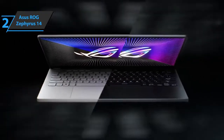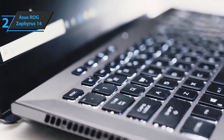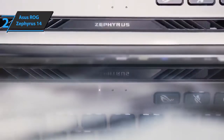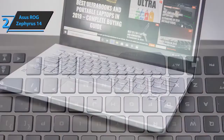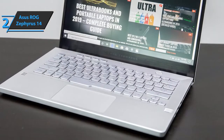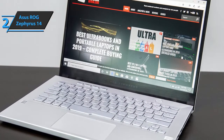In terms of sound, the Asus ROG Zephyrus 14 achieves outstanding results. You'll enjoy a good experience in multimedia content and games without having to resort to headphones. Furthermore, the screen represents outstanding quality. Both brightness and color reproduction are at a high level, and viewing angles are perfect.